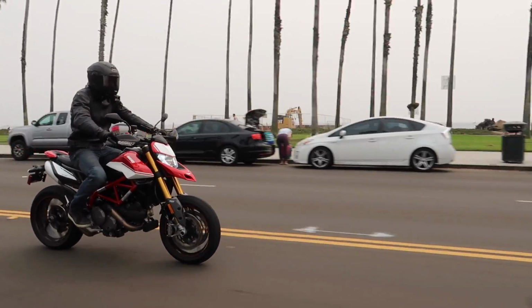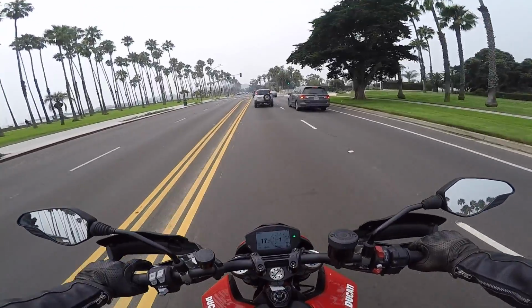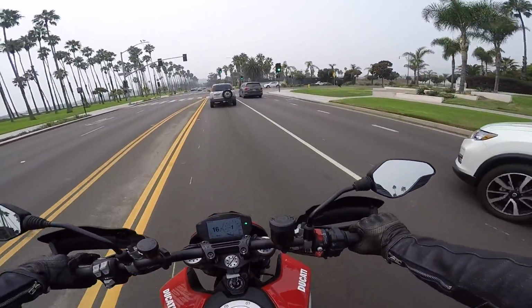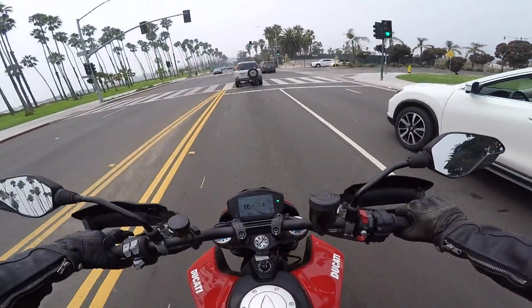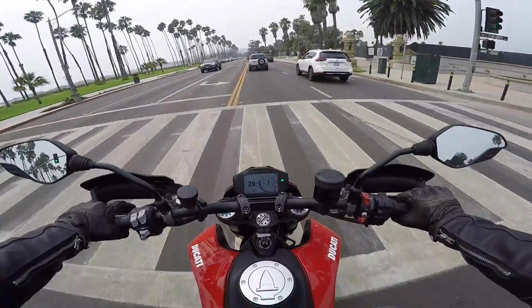You can do some urban cruising around stuff like I'm doing right now. Very smooth, very easy to ride. Surprisingly, the on-off throttle. I'm in sport mode too, which is the most aggressive riding mode, and it handles it very well. I am actually more comfortable than I thought I would be.